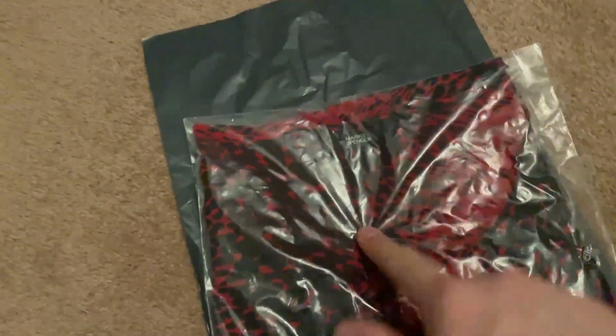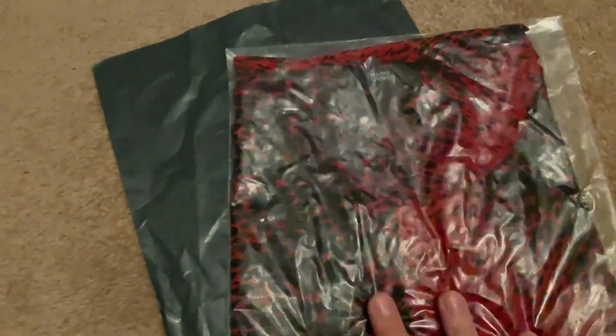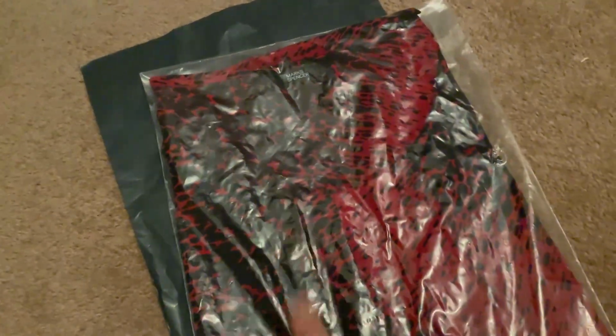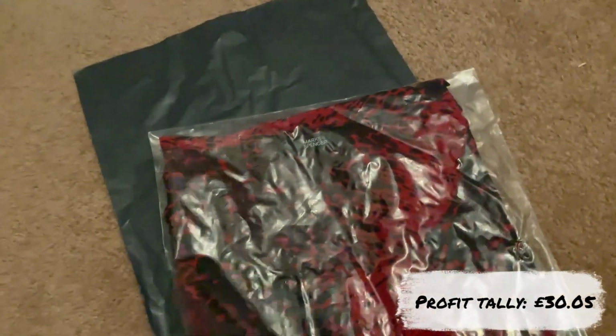Next up is this M&S frilly mottled red and black top. I've had this for ages. It's on clearance at £2.99 and that's what it's gone for, plus £3.50 shipping. Gonna send it large letter, so there's a little bit more profit in it for me. This would have cost me 50p probably, no more than that. But yeah, just in a bag, nice and easy, in a letterbox.